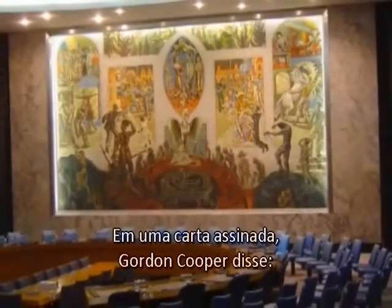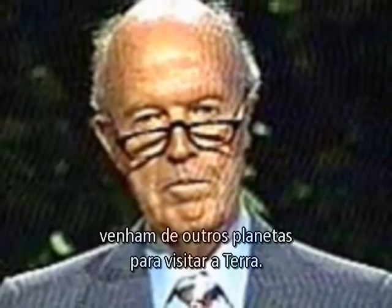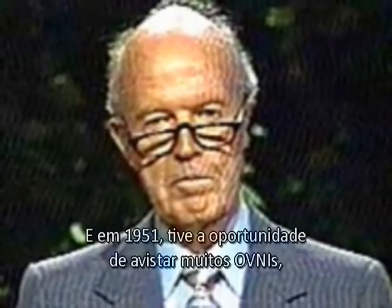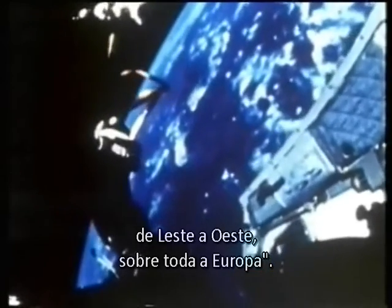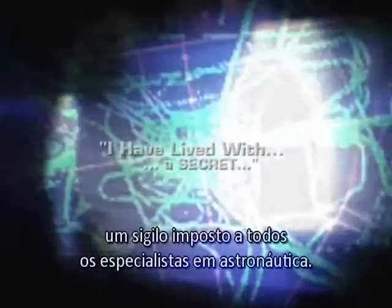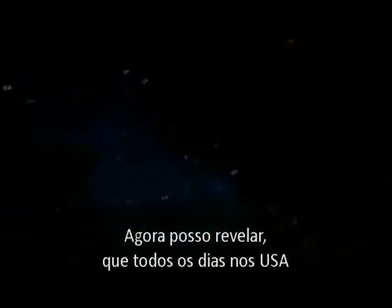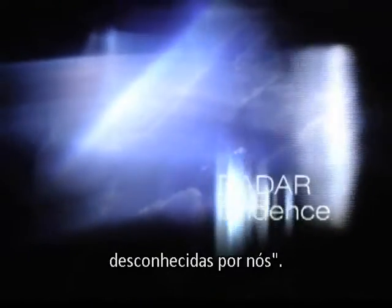In a letter signed by Gordon Cooper, he said, "I believe that these extraterrestrial vehicles and their crews are visiting this planet from other planets. In 1951, I had the opportunity to observe flights of UFOs of different sizes flying in fighter formation from east to west over Europe." In a tape-recorded interview given by Cooper in 1973, he stated, "For many years I have lived with a secret, in a secrecy imposed on all specialists in astronautics. I can now reveal that every day in the USA, our radar instruments capture objects of form and composition unknown to us."